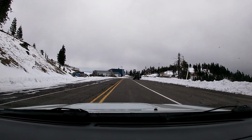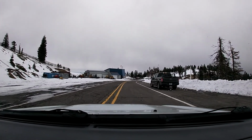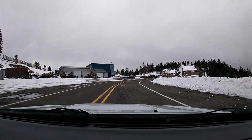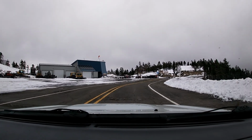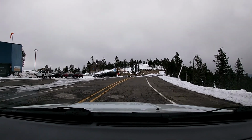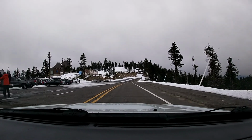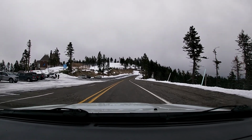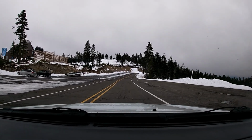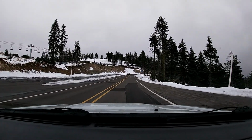this is the winter edition of this drive. I've done a summer edition before. Down the Mt Ashland ski road down to Old Highway 99 or Old Siskiyou Highway, and we're gonna go run down that towards Ashland again and sit back, relax, and enjoy the drive.